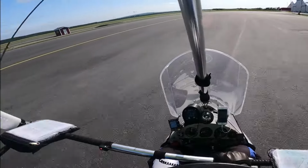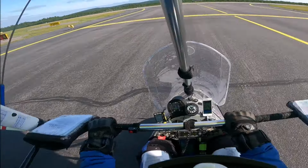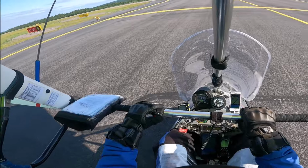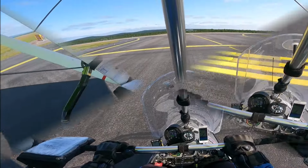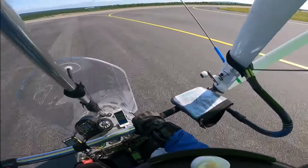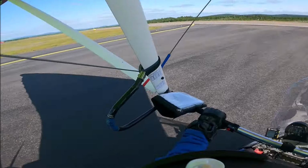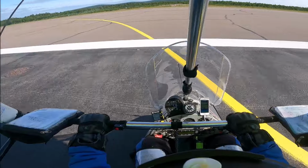Unfortunately, we've got no sound on this video. The GoPro's doing its own thing again. Here we are at the hold point for 03, just waiting for clearance from the tower. Clearance approved and now lining up for 03. And away we go. Norway, here we come.